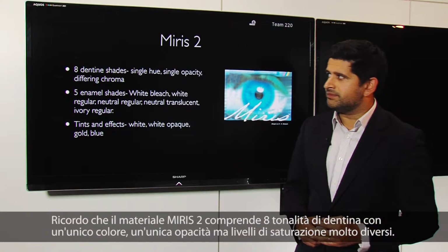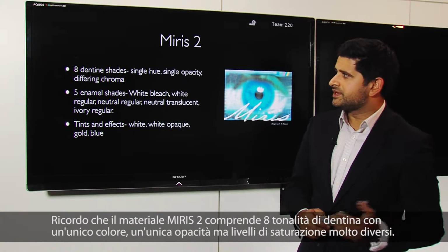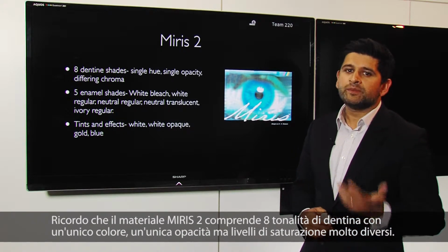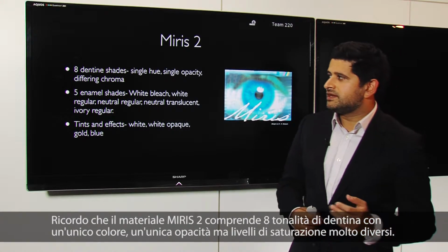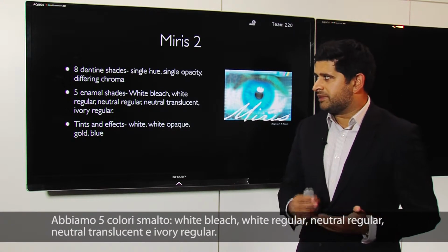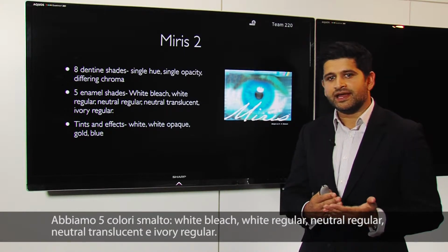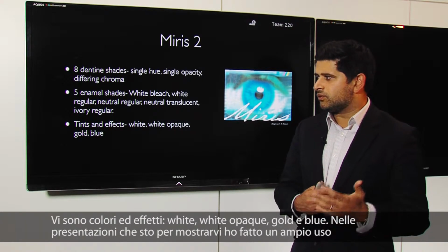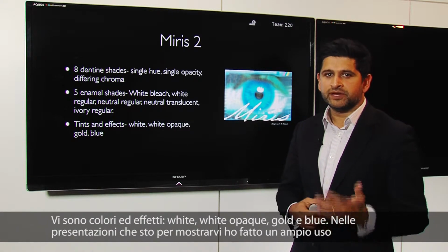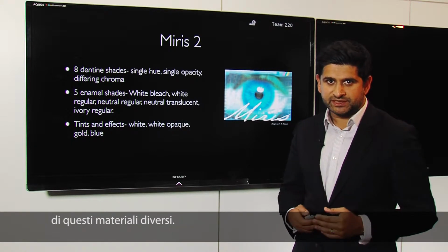Just to remind you, the MIRIS2 material consists of 8 shades of dentine with a single hue, a single opacity, but varying different levels of chroma. We have 5 enamel shades: white bleach, white regular, neutral translucent, and ivory regular. We have tints and effects: white, white opaque, gold, and blue. And I've used a variety of these different materials during the presentation I'm going to show you today.